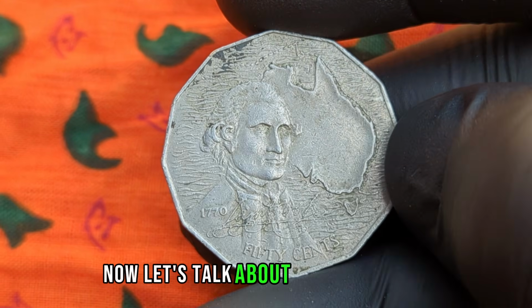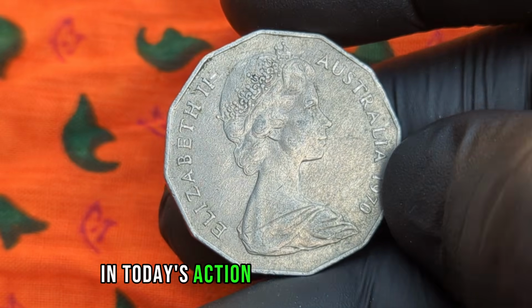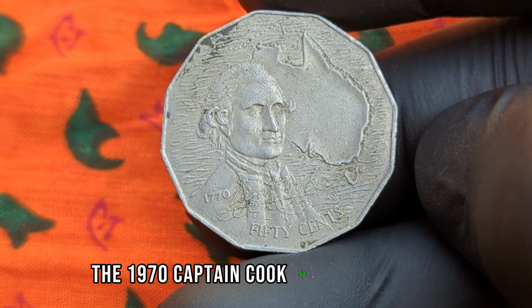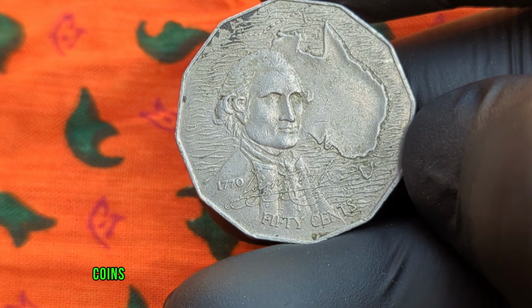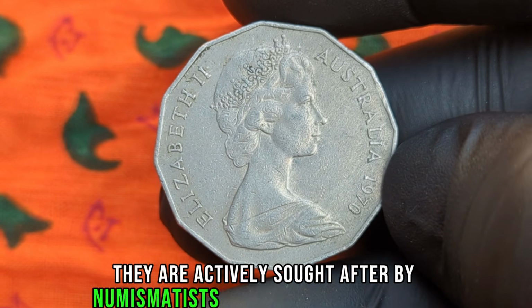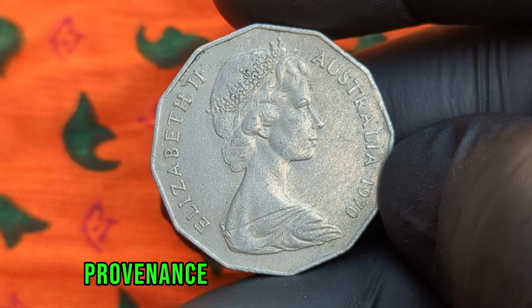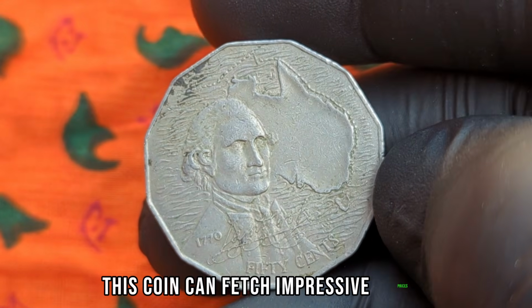Now let's talk about what everyone wants to know, the current market value. In today's action-packed auction and collector's market, the 1970 Captain Cook 50-cent coin has gained remarkable momentum. Coins in very fine condition are not just casually traded, they are actively sought after by numismatists and history enthusiasts alike. Depending on the condition, provenance, and demand at the time of sale, this coin can fetch impressive prices.